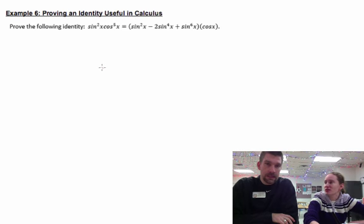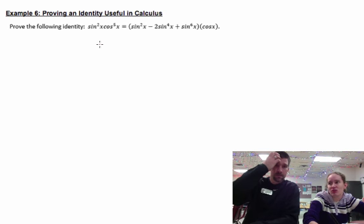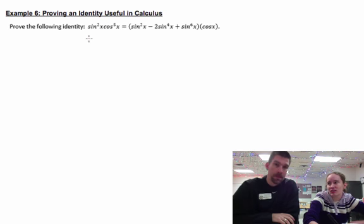The whole point of these identities is, one, to build up some math skills perhaps, but you're really going to end up using these in calculus. Not a ton, but they do crop up pretty often. They come up every now and then.